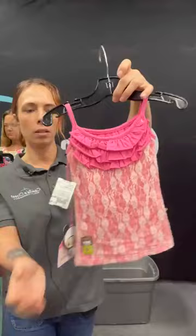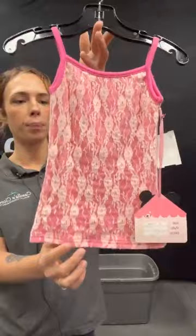Because Drew is 3, but she's still wearing like 2T stuff. She's so petite. Well, that's because you're her mom and you're a tiny human, Tess. Yeah. Hope she grows a little bit more.